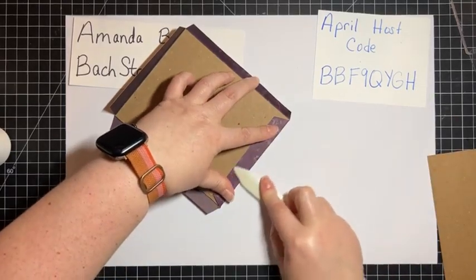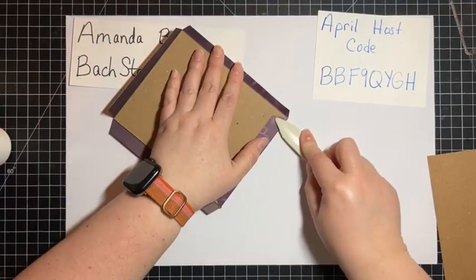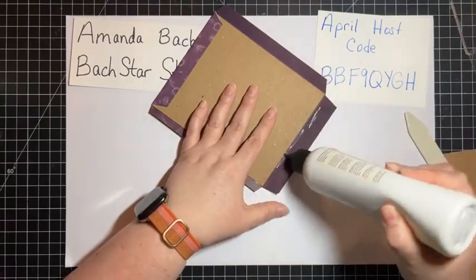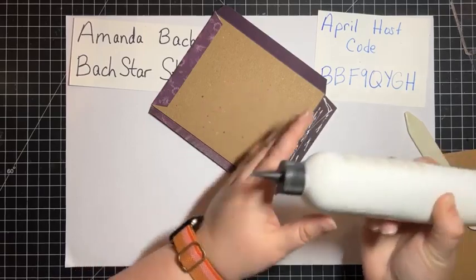Okay? Bend it over, give it a good old burnish. Things are falling. I have some thread there. I have no idea why that thread is there, but it is. Anybody else have stuff all over and you're like, how did that even get there? I don't even know.